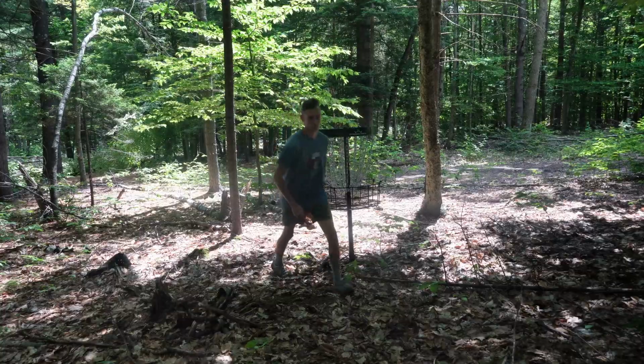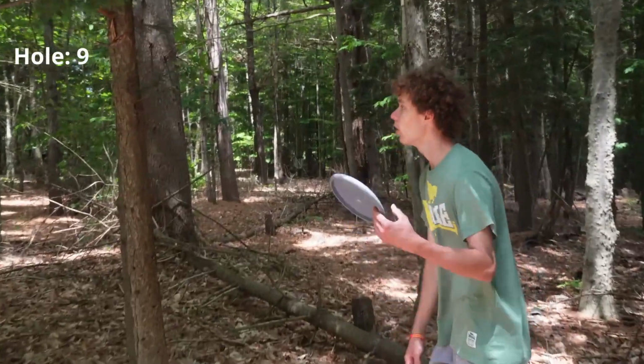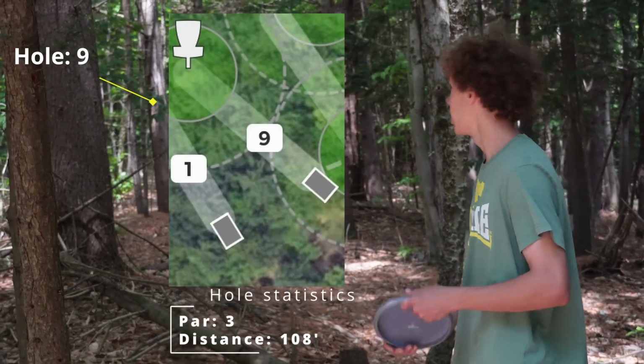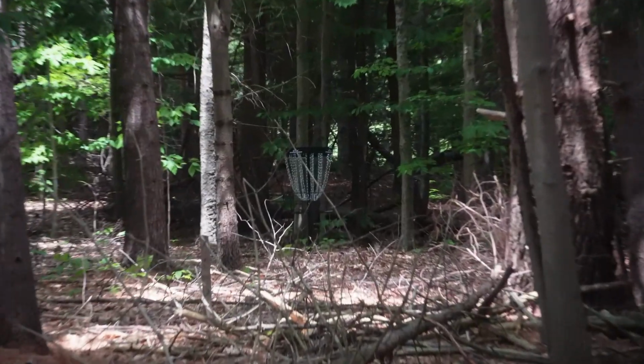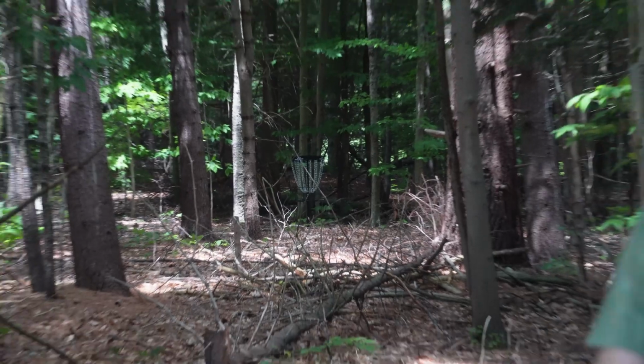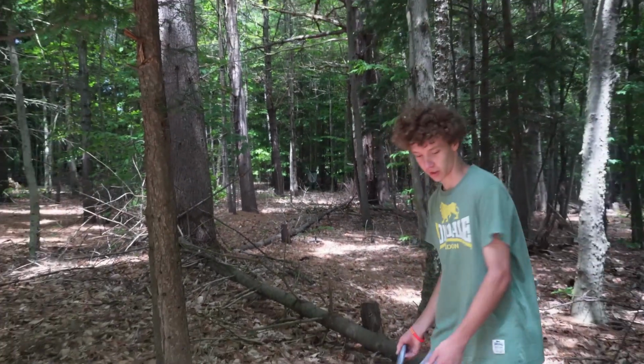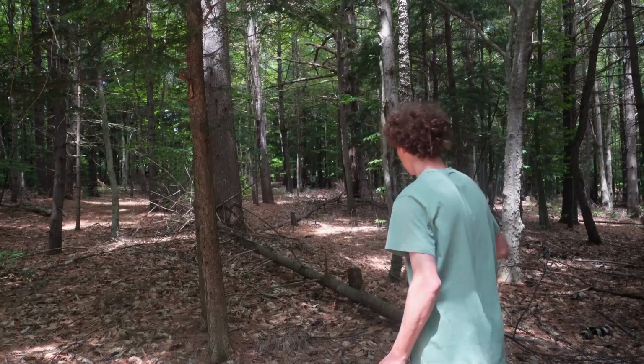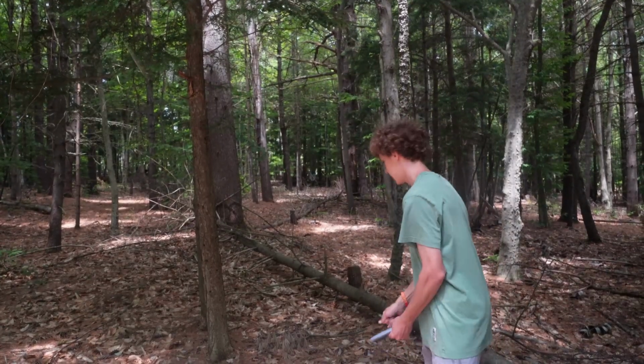Next hole. This is hole 9, the final hole. For the final hole, we kind of wanted to make it like a little ace run. It should be a pretty easy birdie, but if you want to go for the ace, go. So I'm down by one. I need something here. You gotta go for it.